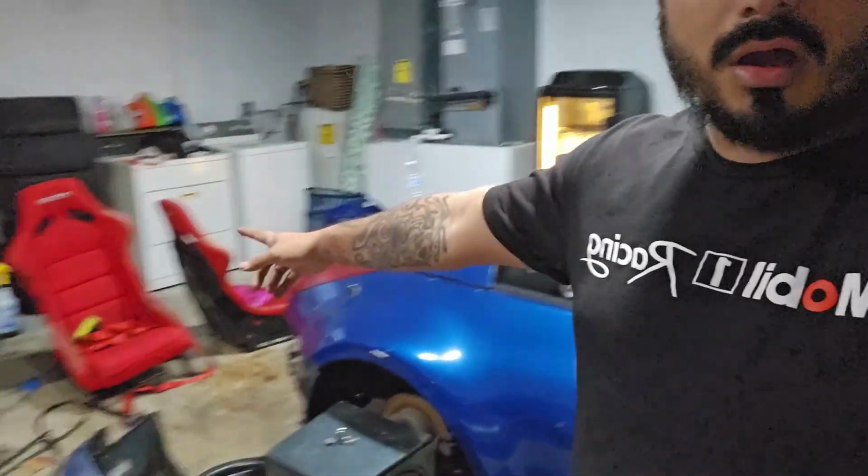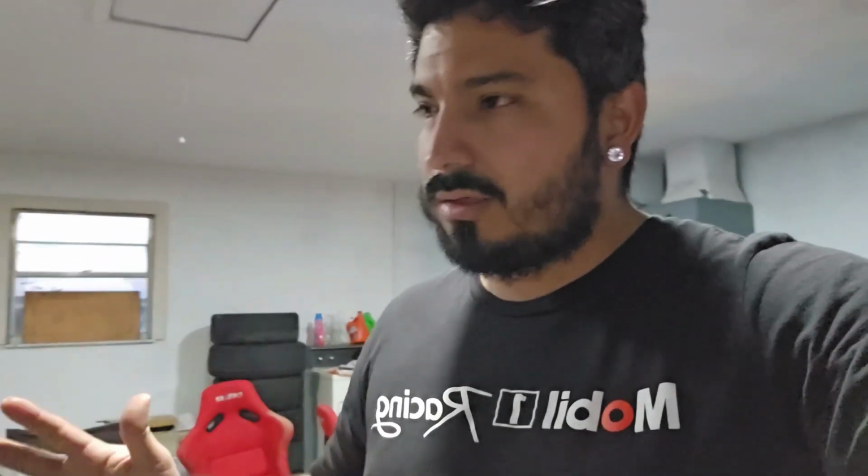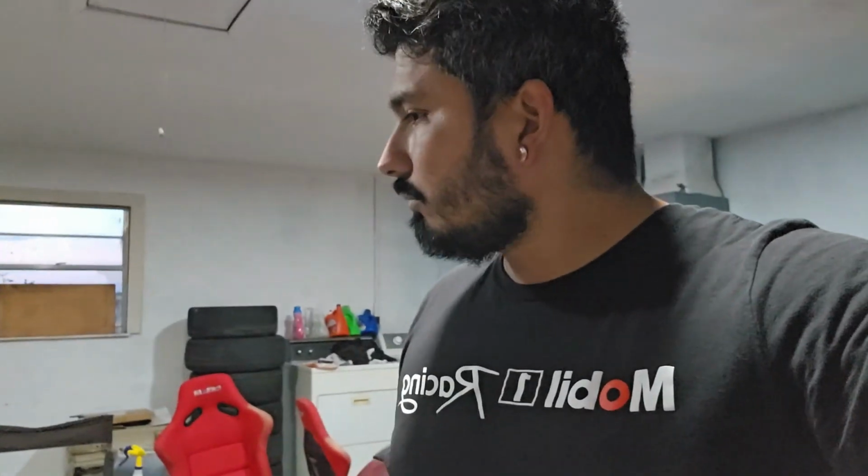And then we're waiting on her brackets so we can start putting the buckets inside the car and get this thing going. We got a week. Literally next week, Sunday, is Supercar Sunday. So we got a week to make this thing look somewhat decent. It's not gonna be painted, but I want it to look decent. Yeah, so we got a lot of work.